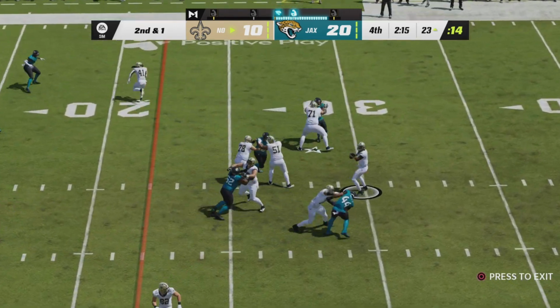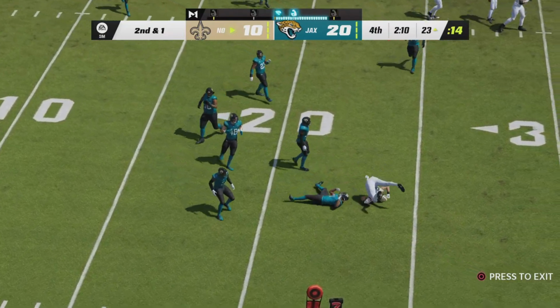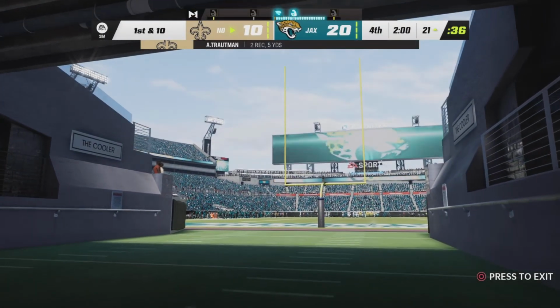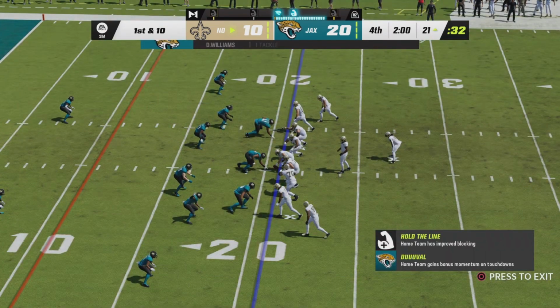Throwing again on second down. Winston. He'll get this to his tight end, Troutman. And he's brought down here just outside of the 20. They'll get just a couple, but the sticks move again. 2 minutes left to play in this football game here on EA Sports.